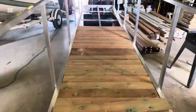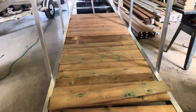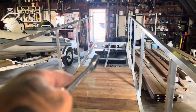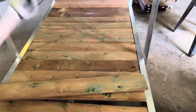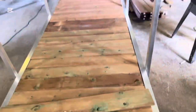Nice. All right, so basically we get this frame welded up by one of our guys off-site. He drops it off, bolt on the hinges to both sides, the pontoon, and we cut the boards, and then we put the boards in packs of 5 so that we can take them off easy. And it's done. So we just gotta finish cutting the boards.